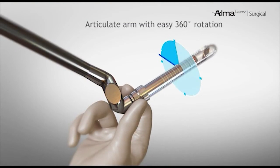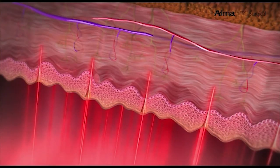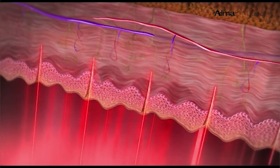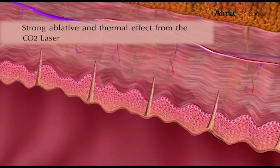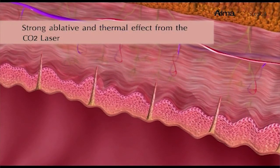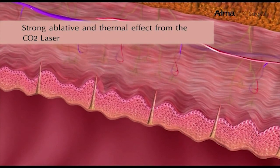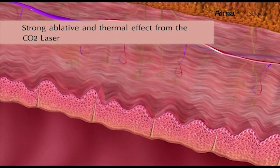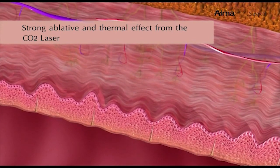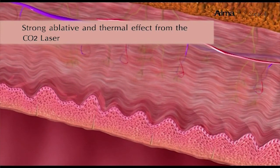So it is a CO2 laser. It's a micro laser that makes small little defects in the vaginal lining. And then this encourages your own body to produce more collagen cells, more blood vessel cells to thicken the lining of the vagina and make it more stretchy and help it to produce more natural lubricants. And how many times do you need the treatment? So it is a 3-treatment procedure done once a month.